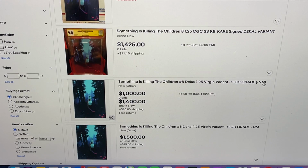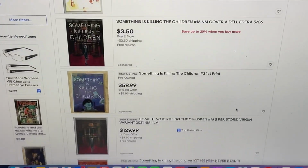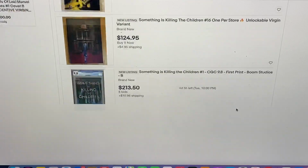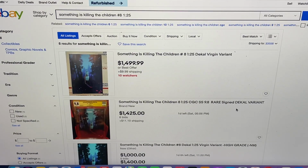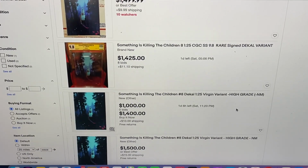But they're also saying it's a near mint minus. They're saying high grade near mint minus. So obviously that means there's something wrong with it. There's a spine tick on it or something. But that's it. So if you really are hot for that particular book, there's basically only 3 raw listings and 1 graded listing. And the graded listing is probably going to settle above $2,000 if I had to guess. All right, guys, that's what I had for you.